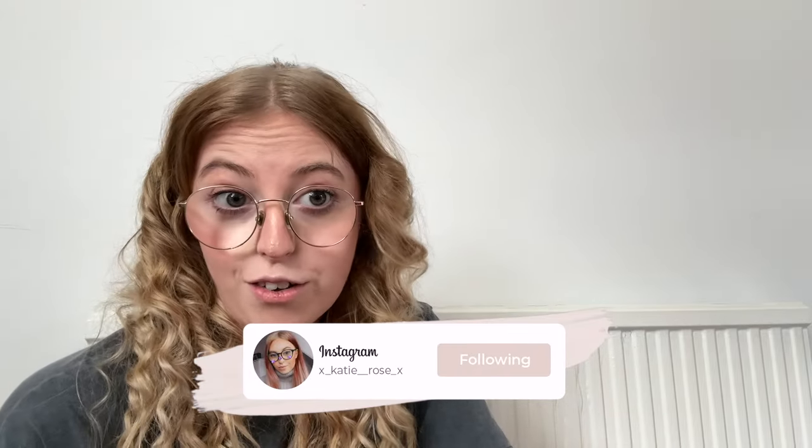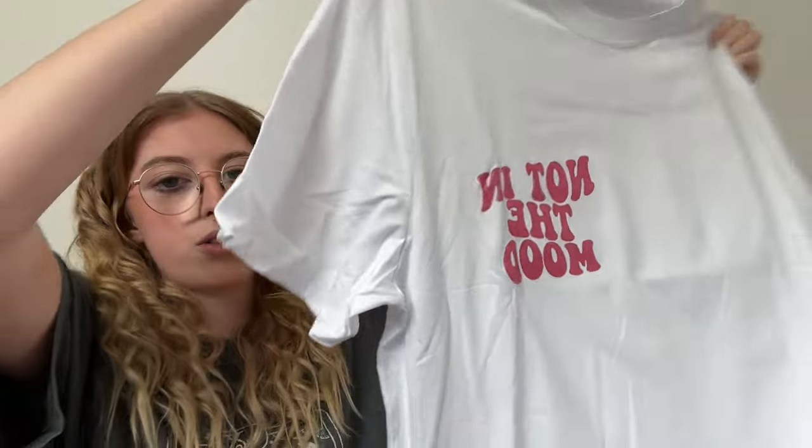Now, I love an oversized tee, right? Because who doesn't love an oversized tee? I do. So it was three oversized tees in a pack. So I opted for the white, nude and black. And it is literally the same t-shirt, the same writing, the same coloured writing on all of them. So it's just these oversized t-shirts. It says not in the mood and it says it on the back as well. And so I got that in white, black and nude.